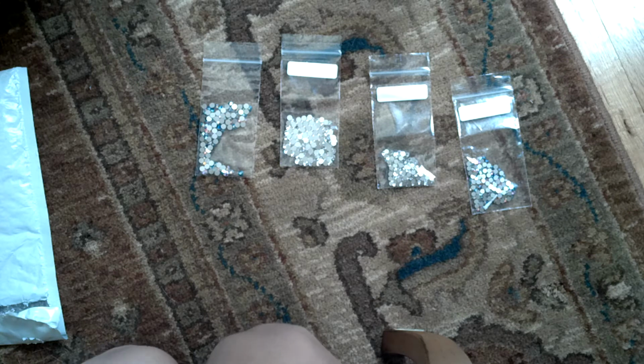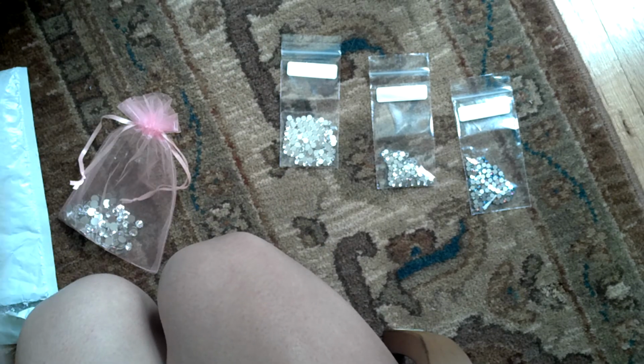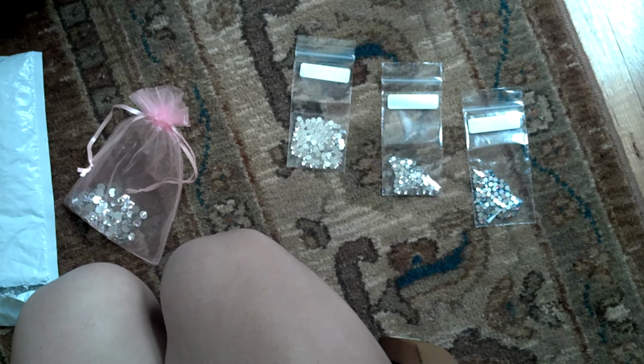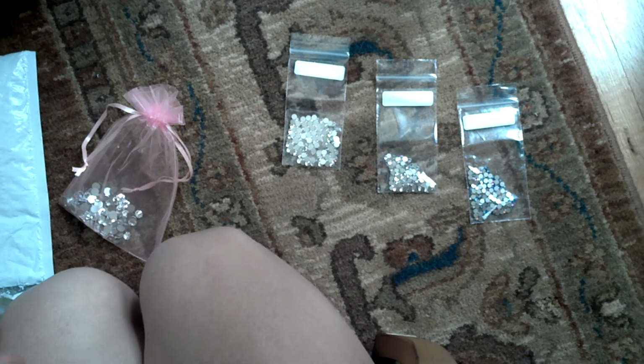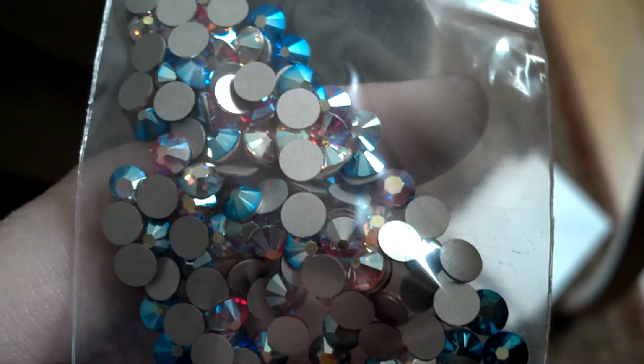And then I got these really pretty colored ones. These actually are really pretty, but they almost don't look real. I don't know. My opinion.